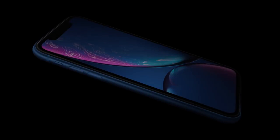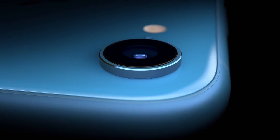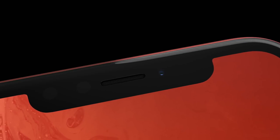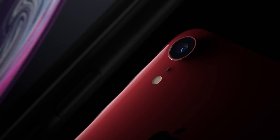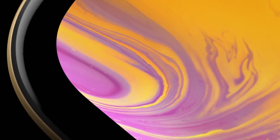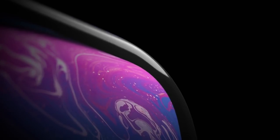iPhone XR integrates the same breakthrough technologies. It's powered by the same A12 Bionic chip, has the same versatile True Depth camera with the same advanced Face ID. An entirely new range of finishes are enabled by precision machined structural aluminium bands anodized to complement an all-glass enclosure.